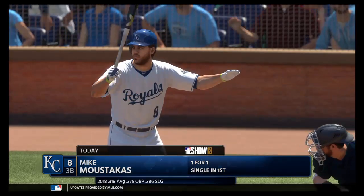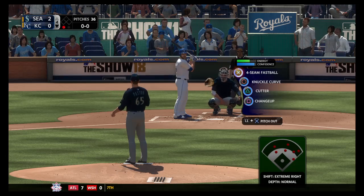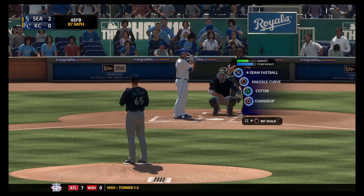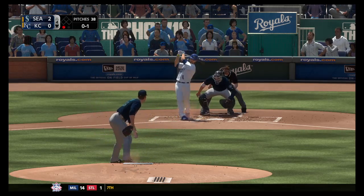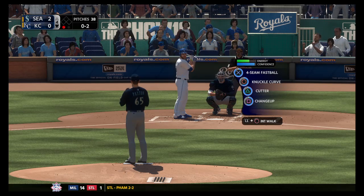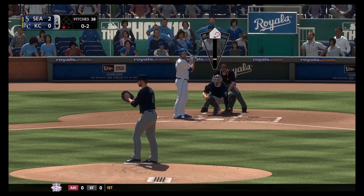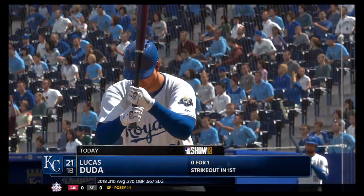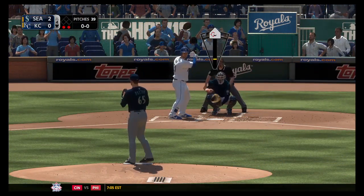Digging in for his second at-bat, Mike Moustakas. 1 for 1 after a single this first time up. Open stance by Moustakas, and now the pitch. Takes a high fastball for a strike. Comes back with the cut fastball for strike 3 called, and there are 2 down. Here's Lucas Duda now. Comes into this at-bat 0 for 1 in the ballgame.